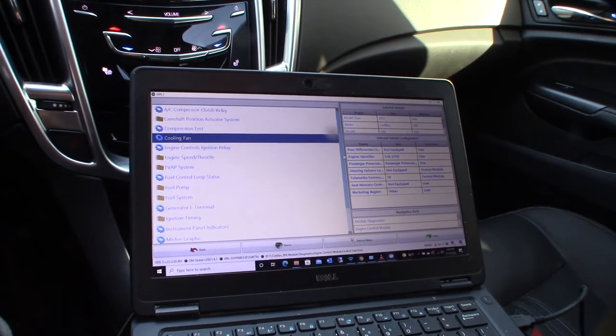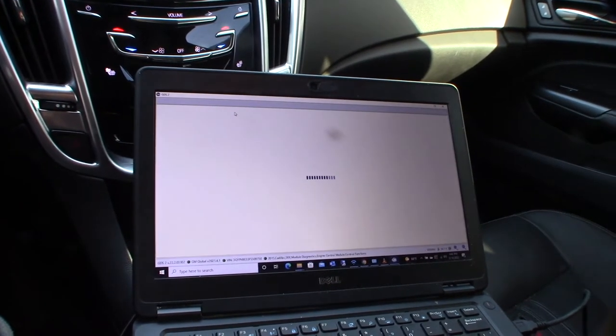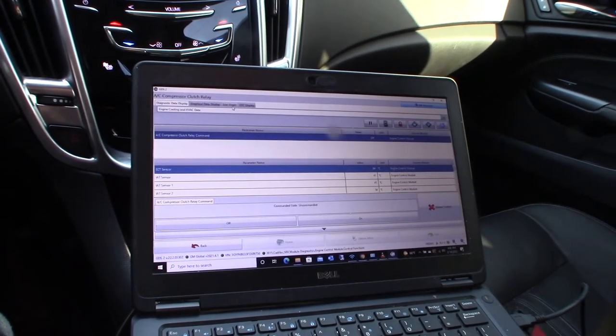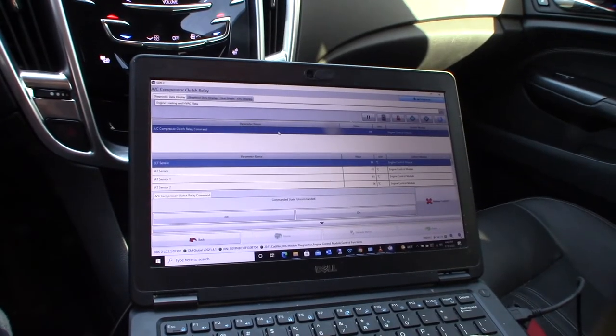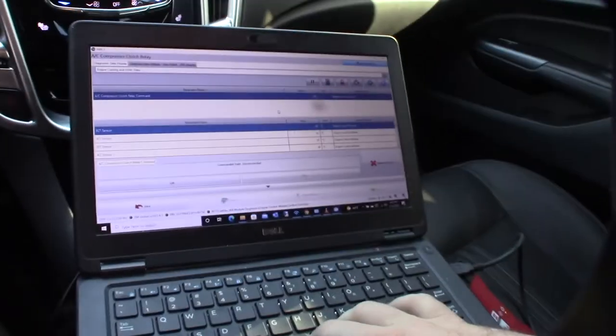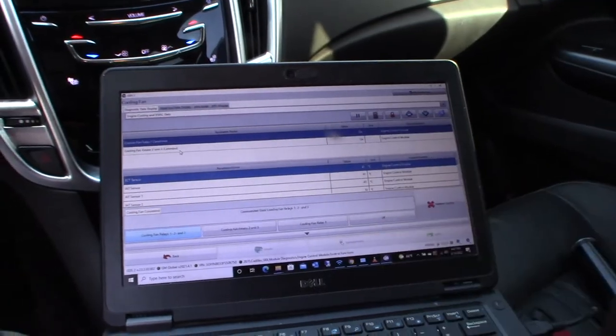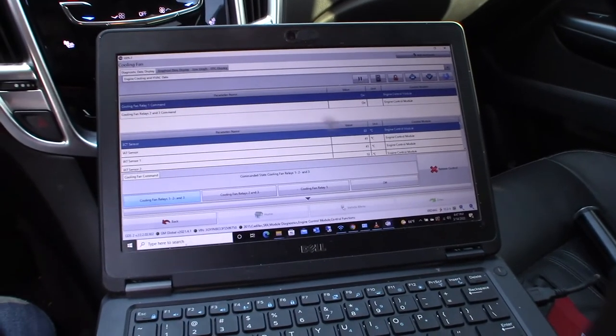I'm going to try to find how to do a AC clutch. Okay, that's the other one. Okay, AC clutch. I already know the AC clutch is actually working. I know it's actually the cooling fan's not going on, even though I actually have the AC on full. Alright, so I have max fan on, and if I go back, yeah, this is pretty cool.